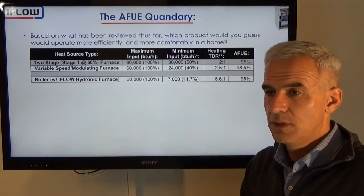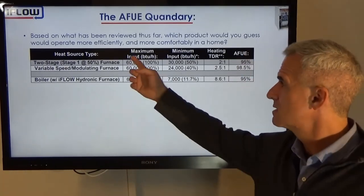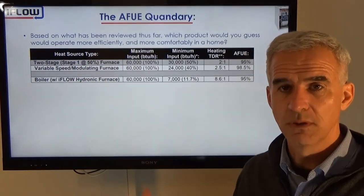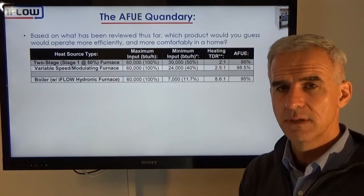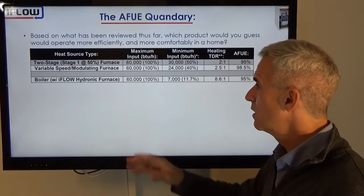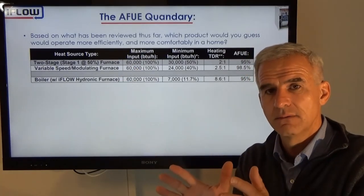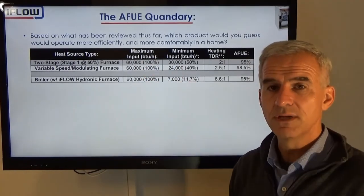So intuitively you may say, well, AFUEs are high and the sizes are the same, so it doesn't matter. They all should perform similarly in the house. But based on what we just looked at and the cycling effect, which one do you think is going to be, let's say, more comfortable? And how should we assess that? How should we pick between these appliances? What else should we look at?